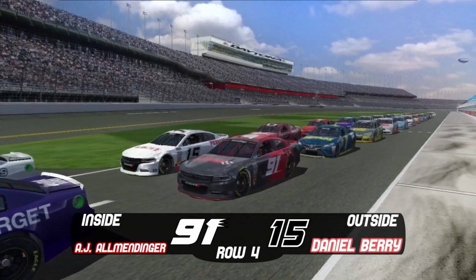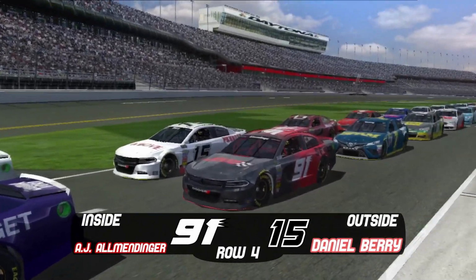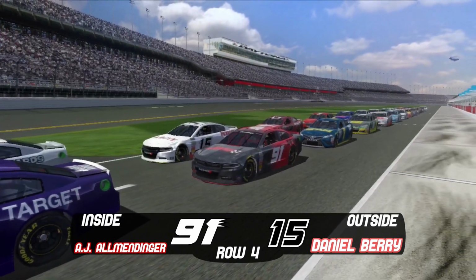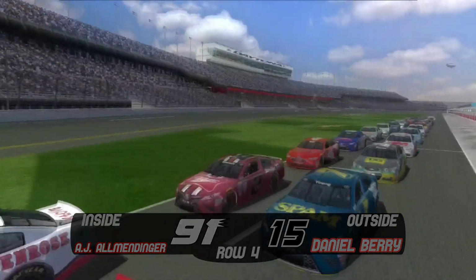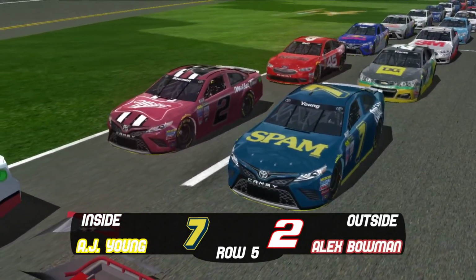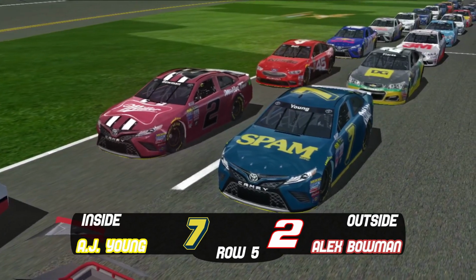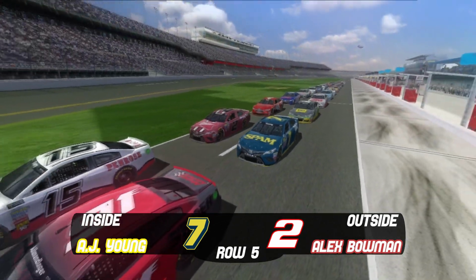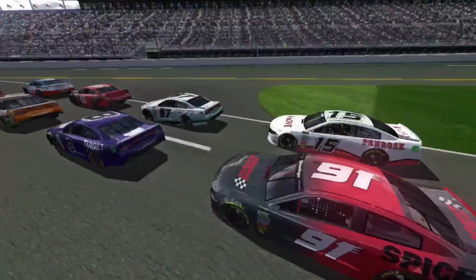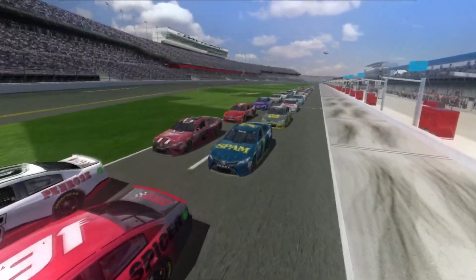Row four, we got AJ Allmendinger, and in the 15 is going to be Daniel Berry. Pretty good run for him in his 15. And then rounding out your top 10, it is going to be Alex Bowman and AJ Young in number seven Spam car. With that, we'll go ahead and get them rolling for the command. We'll go back with the rest of your starting lineup.